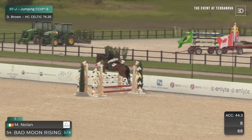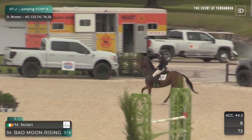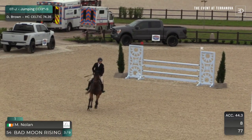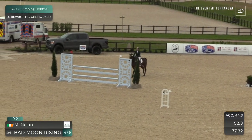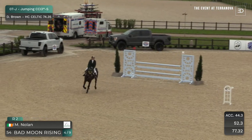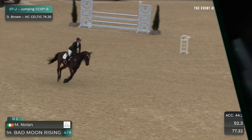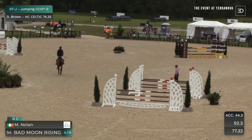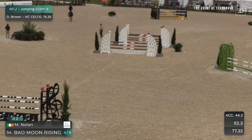He's really carefully placing him at the penultimate oxer there, and now to the last. Yeah, and he gets over that, but that's a shame. So he finishes on a 52.3. Yeah, Mikey, you could tell there at the end he was really being responsible for the horse and placing him where he was needed to have the best jump. Looks like he sneaks behind his leg very quickly. Exactly. And it's hard to deal with that.